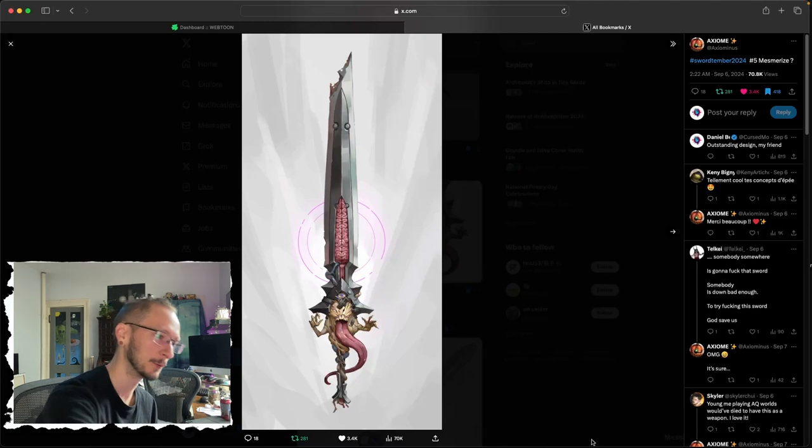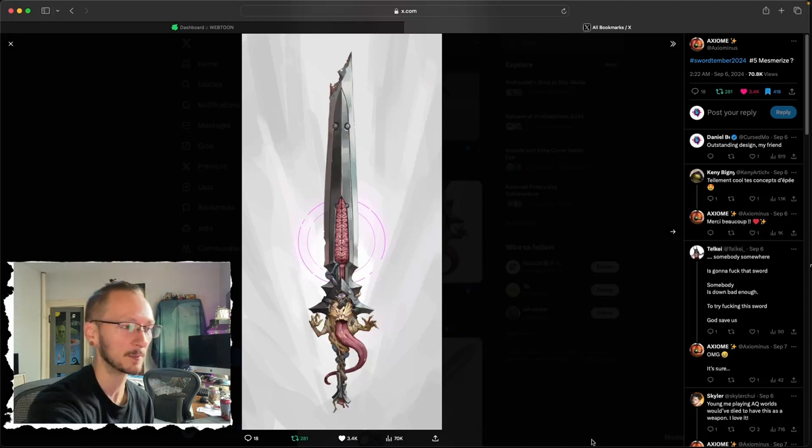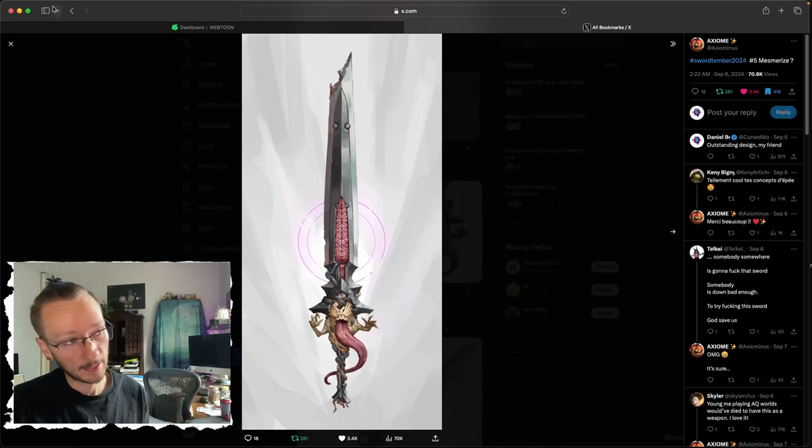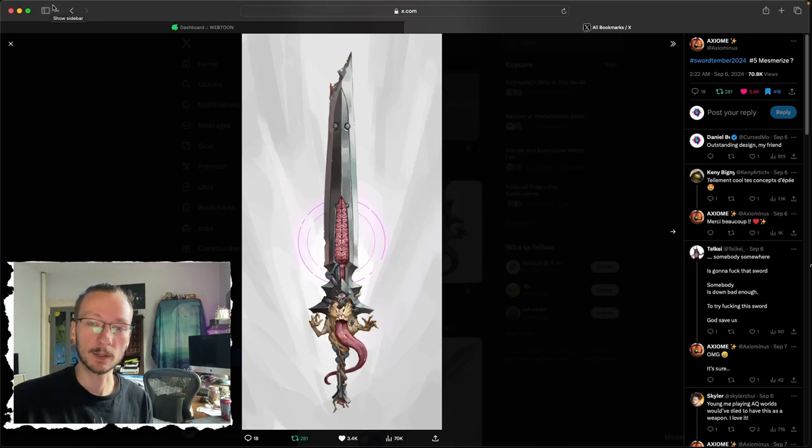It's even got little tiny feet sticking out the bottom of the hilt. Very cool shape. Got some nice reflection, nice metal look to it. I love it. And it's damaged at the tip, which is always great because I always like to make damaged art. I like things that are broken, rusty, scratched, scuffed.